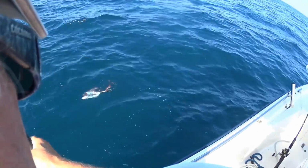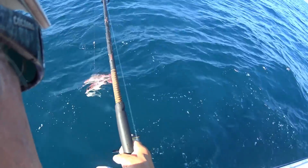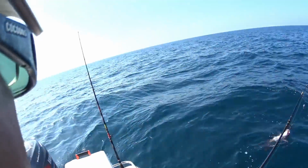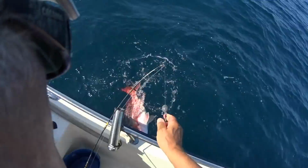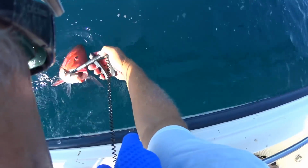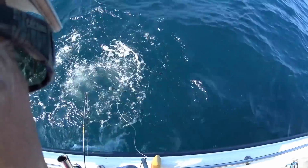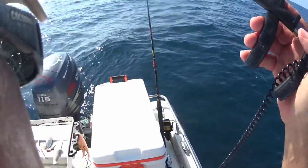Called it. Look at that. Red. What do you know about a 20-incher? It's red. Actually, might be a little bit more. Yes. That circle hook is right in the side of the mouth where it's supposed to be. Thank you, Lord. They're fun to catch. And I guess release. Well, these circle hooks don't want to come out sometimes. You gonna let him go? Yeah, I caught my limit.